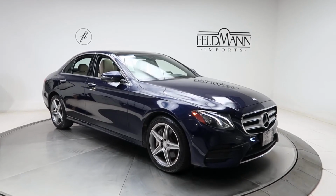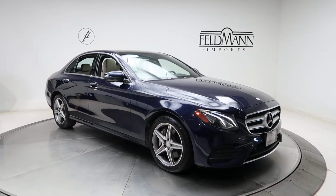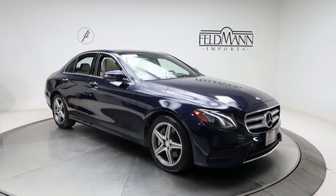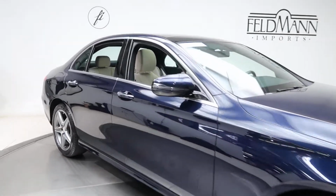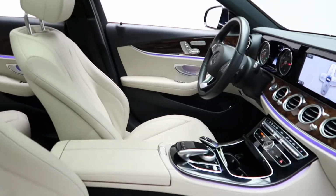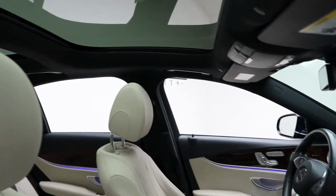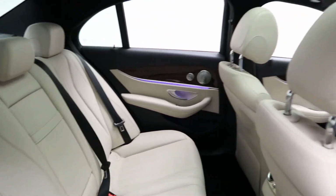Also comes with the sports package, which is going to give you 18-inch 5-spoke AMG wheels, sport suspension, sports interior and exterior, a macchiato beige MB Tex interior, panorama sunroof. Also comes with ambient lighting.